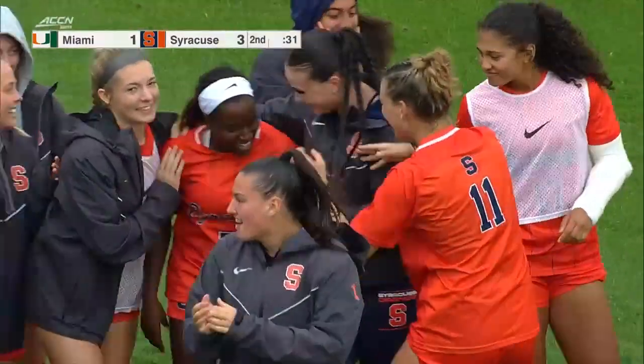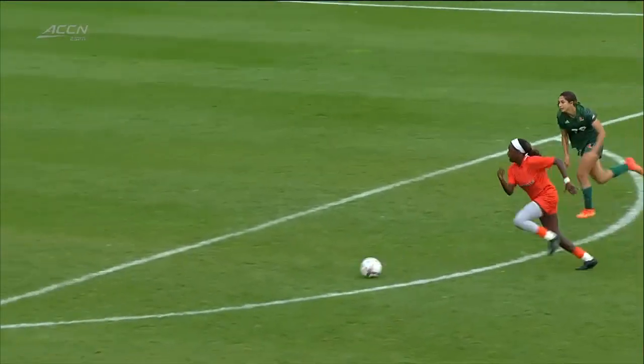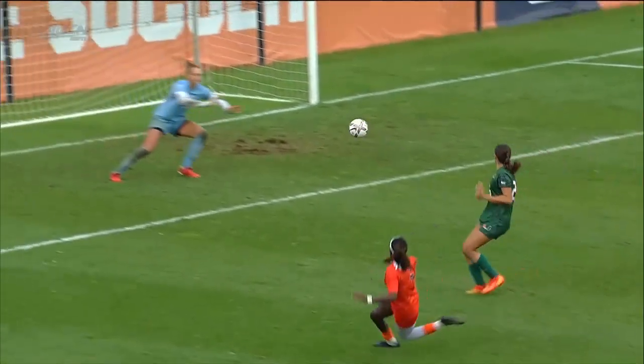What a way to cap off that first conference win. Persistence, again, the key word. Roush, defender, that is an impossibly tough angle.